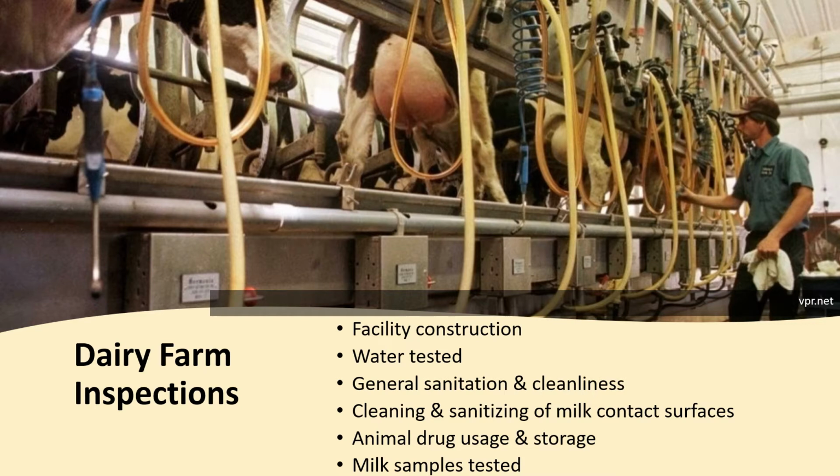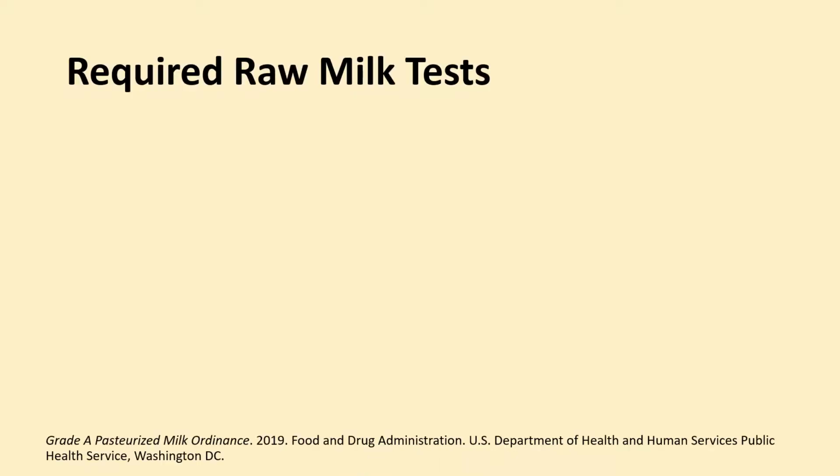Some of the things done to ensure safety include dairy farm and dairy plant inspections, milk testing, and highly trained licensed personnel. Dairy farm inspections alone include the facility construction, water testing, general sanitation and cleanliness observation, cleaning and sanitizing of all milk contact surfaces, animal drug usage and storage oversight, and sampling of milk. When milk gets to the plant, where it may be processed into a variety of different products, it has to undergo a bunch of testing even before it can be removed from the truck. The first is temperature. Next is antibiotics.